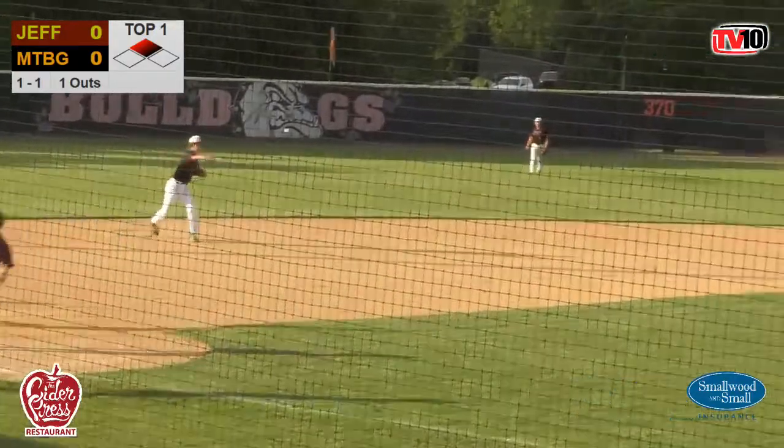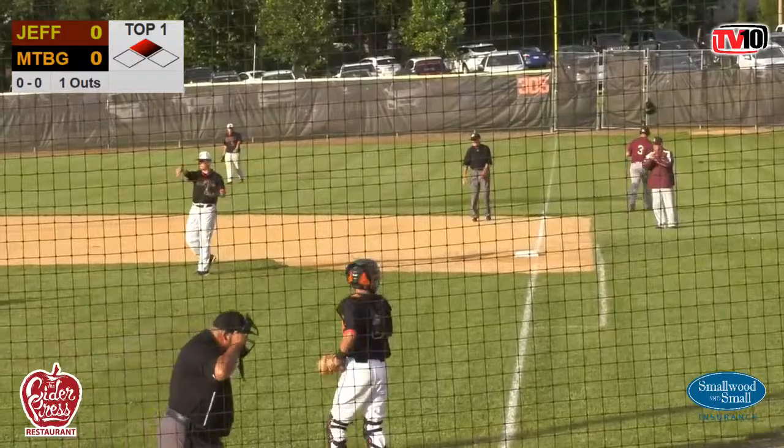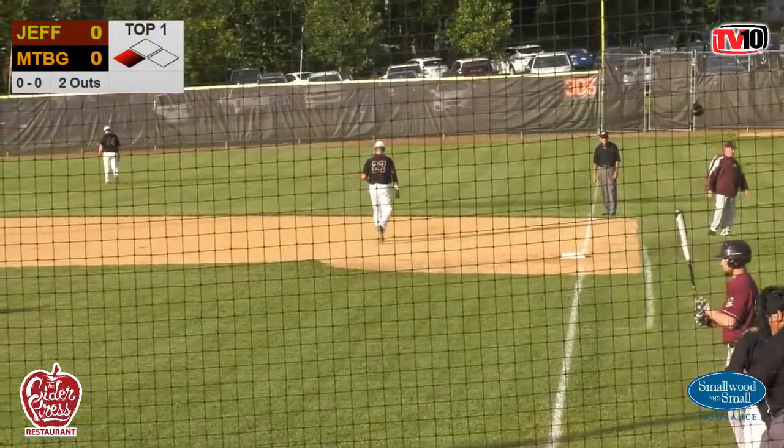And speaking of, the 1-1 pitch grounded into the hole at short. Nice backhand stab by Reisenweber, who plants and throws to first and in time to get him. Ollinger will ground out 6-3, but it does advance Connor Bailey from second to third.